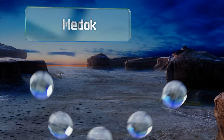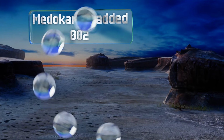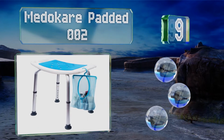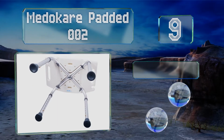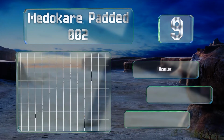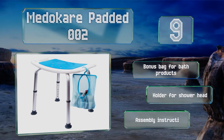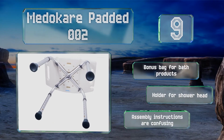At number 9, if you find the surface of most models too hard and are looking for something a bit more comfortable, then you'll appreciate the Medokare Padded 002. Its height is adjustable and it has molded cutouts in the handle for easy lifting. It comes with a bonus bag for bath products and a holder for a shower head, but the assembly instructions are confusing.